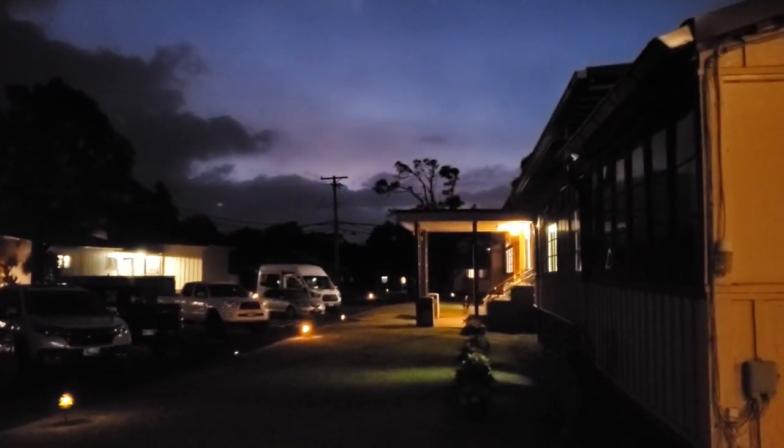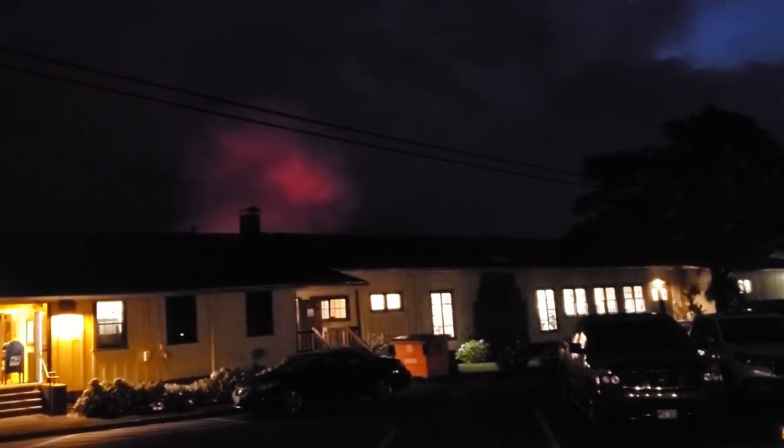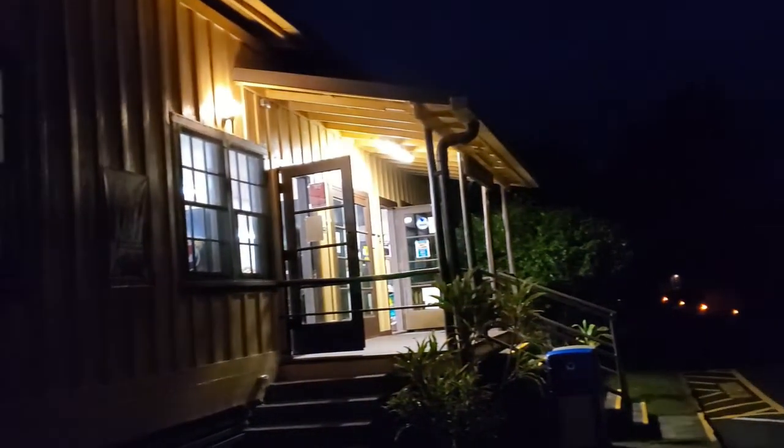Yes, Kilauea Military Camp has a little bit of nightlife because you can see a bar, and there's the cafeteria. And there you go, in the background, you can enjoy the glow from the lava lake. And right over here, you can see the cabins and the general store, which is open till about 7 o'clock at night.